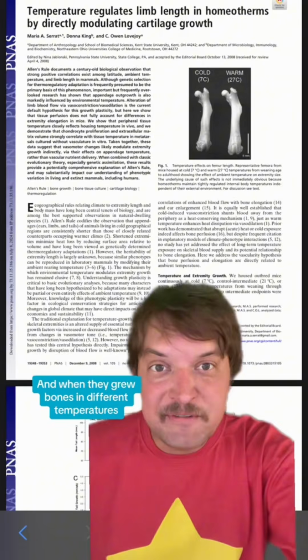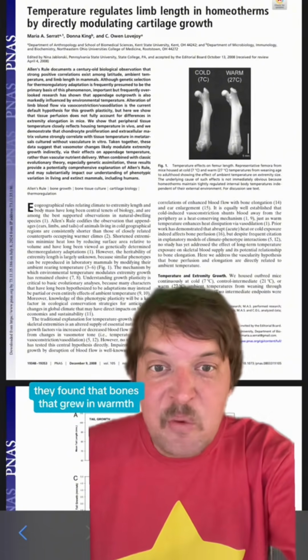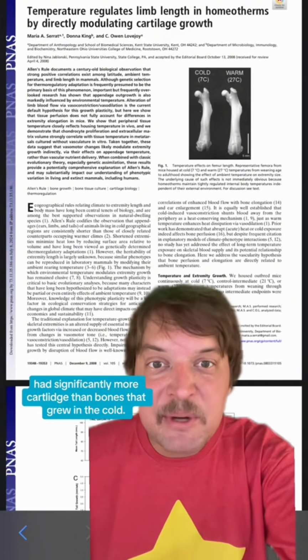And when they grew bones in different temperatures, they found that bones that grew in warmth had significantly more cartilage than bones that grew in the cold.